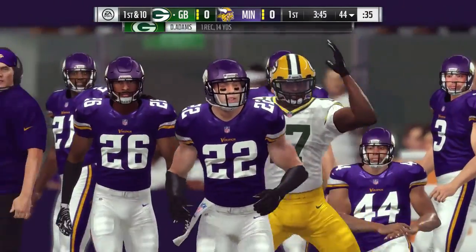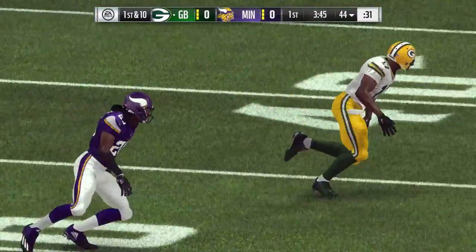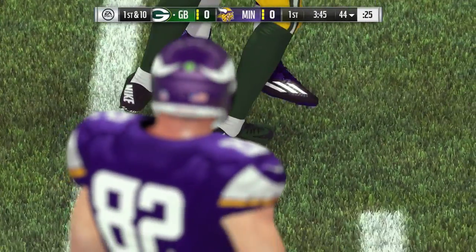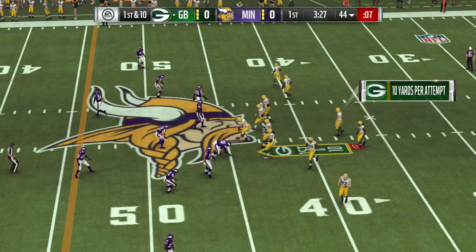Well done. If you run an out route, it's likely you end up near the sideline. And what did we just see there? Toe tap. You got it. The benefits of practice. Toe tapping, foot dragging, picking it up, and making sure it was a catch.